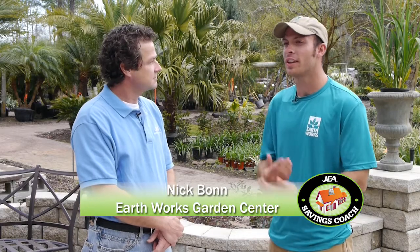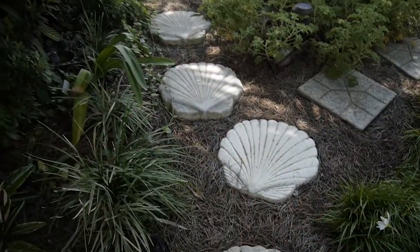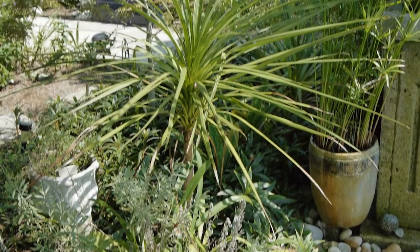Definitely. So Florida-friendly landscaping, the number one thing is the right plant in the right place. Take a look at your yard, see how much sun and shade you're getting. The next thing is deciding what to put there. You really got to take a look at whether the plant's going to need a lot of water, a little bit of water, things that can do well in drought, things that can withstand our mild winters, that type of thing.